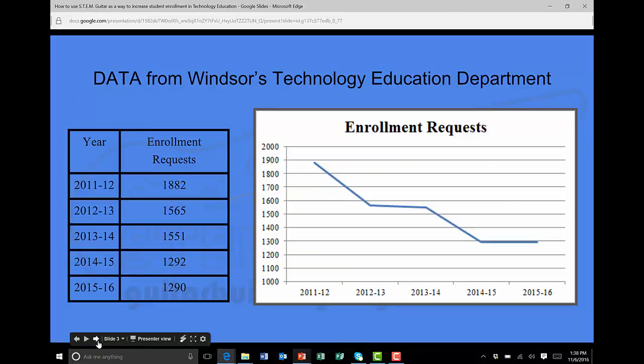This is data from Windsor High School specifically. So you can see a steady decline in the last 5 or 6 years in the number of enrollment requests. And I got these numbers from our registrar. She's really good with providing us with numbers for this type of thing. So our enrollment at the school has been declining, but also the requests for tech ed and CTE classes were on the decline.